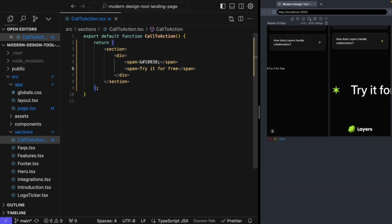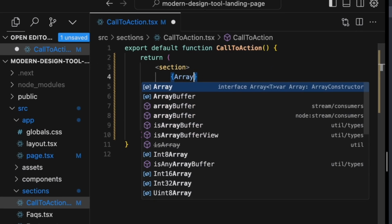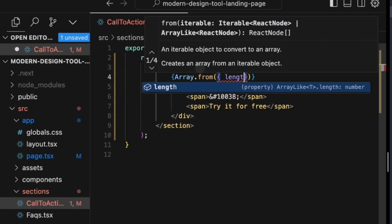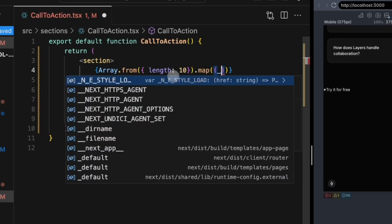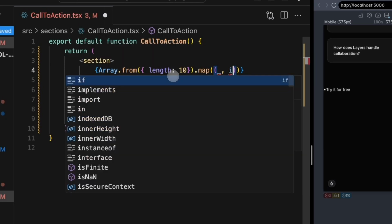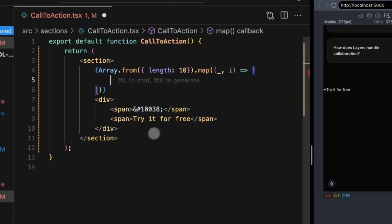Now that we've done that, in order to make this div loop over and over, we probably need to go ahead and give this some sort of looping array. So I'm going to say array.from, we'll say length 10, and then we'll map over that array, going ahead and taking just the index, which is going to be the second argument to this function, and then going ahead and returning the JSX that we've already created.